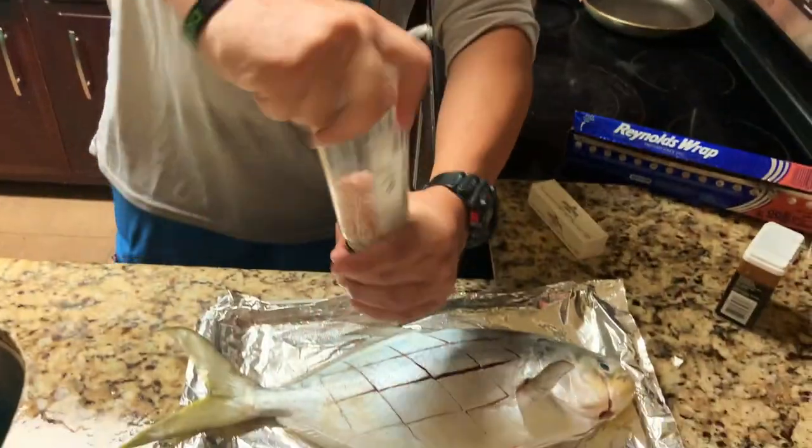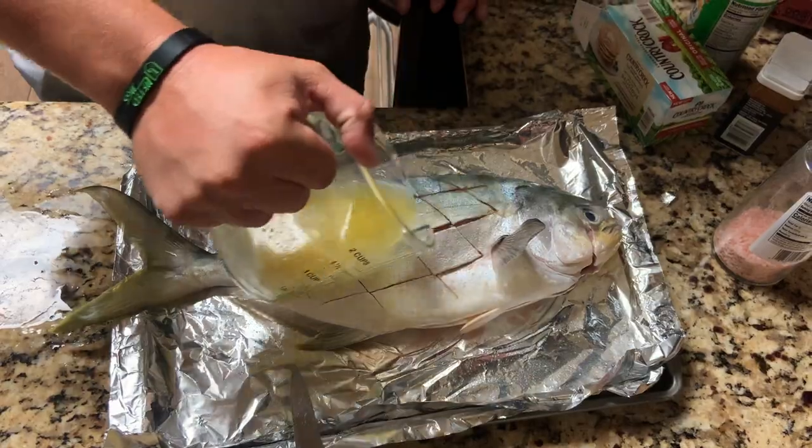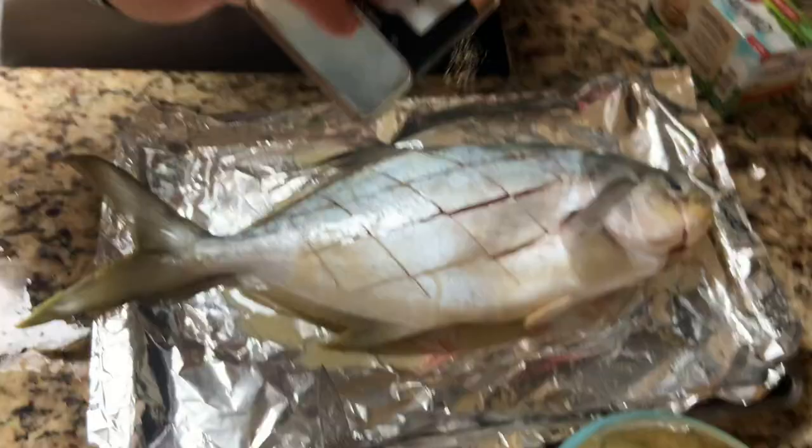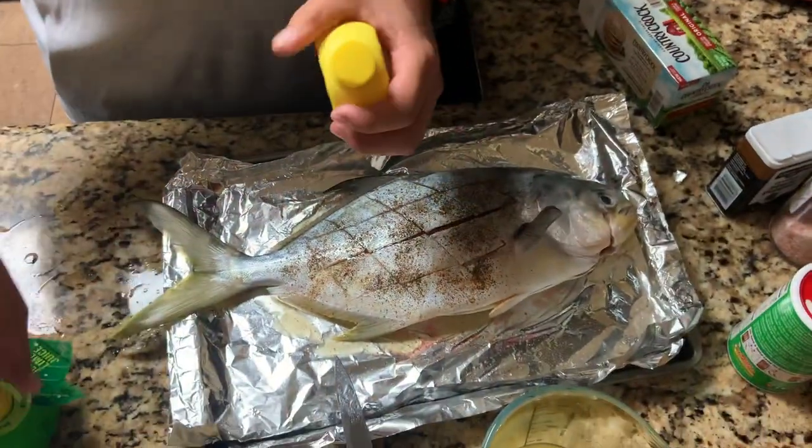So here's a little salt. Just melted down some butter in here. And then we got pepper. Comment down below, what's better, lemon or lime? We're gonna go lemon today.